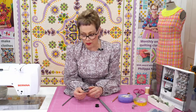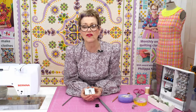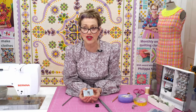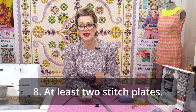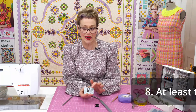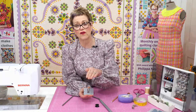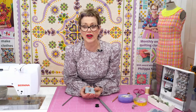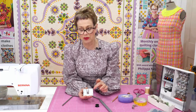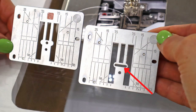Now moving on, but in conjunction with sewing machine feet, ideally I think you need a machine that offers you at least two different stitch plates. And the stitch plate is usually metal and it's the part that the sewing machine foot clamps down onto when you are sewing. And when you buy a sewing machine, the stitch plate that comes with the machine has a long oval shaped hole that allows you to do zigzag and embroidery stitches, buttonholes, that kind of thing.